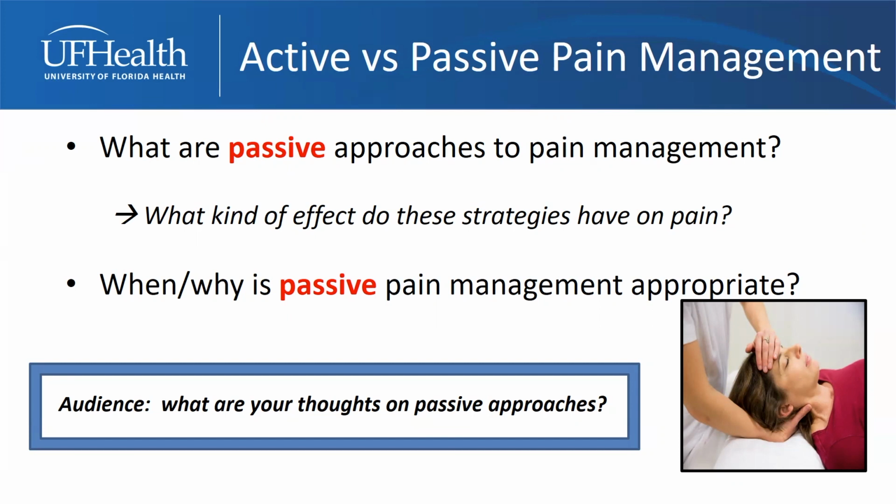And so what kind of effect do these tend to have on our pain? Your patients will probably answer, they feel good. They give you immediate relief. But how long does that relief last? You take a pill, you get a massage, what have you, you feel great, but that kind of wears off within an hour, within a day, within weeks if it's something like an injection. So we have to go back and do it again.